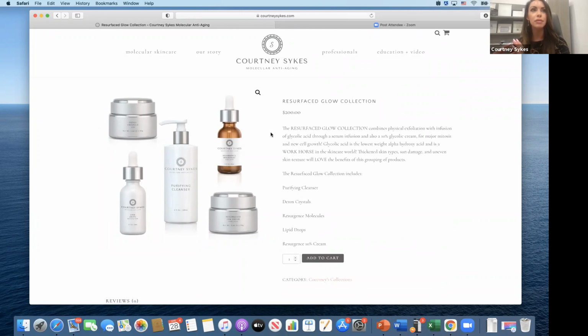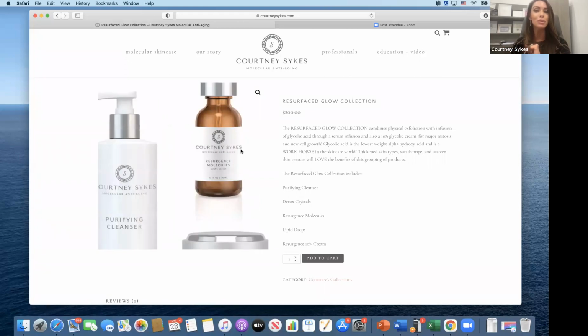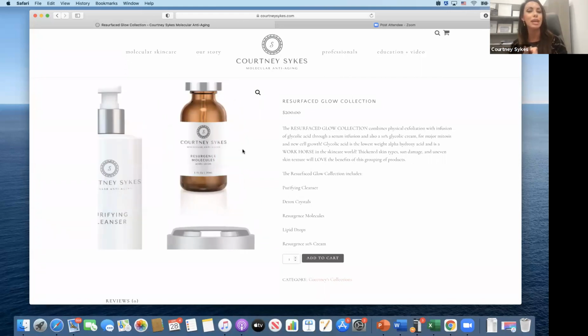People try to deliver products into their skin and they don't cleanse their skin properly. They don't exfoliate properly, and they don't do any of that. And then their products are pretty much wasted by sitting on dead skin on top of your face. So make sure that you do exfoliate properly first, then put that Resurgence molecules on, okay, with a cotton round.